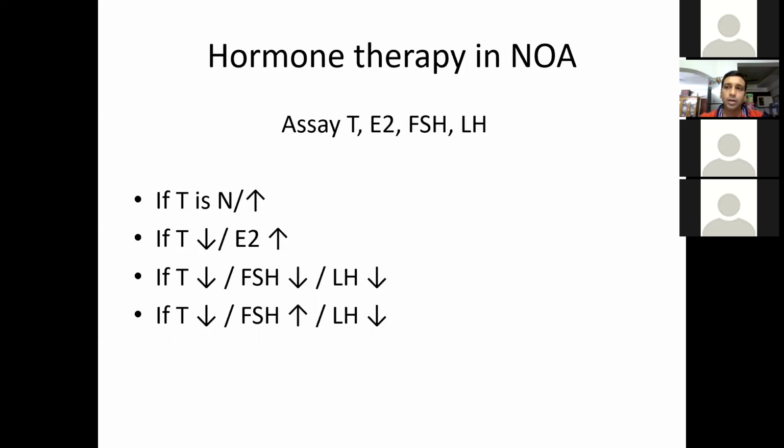If the testosterone is less and if the estradiol is high, which is seen in a patient of Klinefelter syndrome, then these patients can be given an aromatase inhibitor. You have anastrozole, the dose is 1 milligram per day, and you have letrozole, the dose is 2.5 milligrams per day. Most of the practitioners would prefer anastrozole to letrozole because letrozole has some amount of erectile dysfunction associated with it.